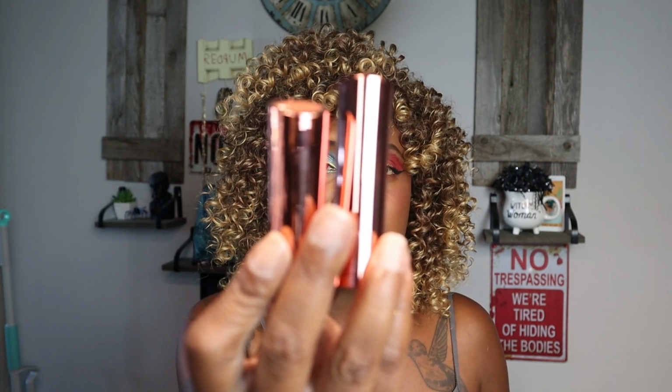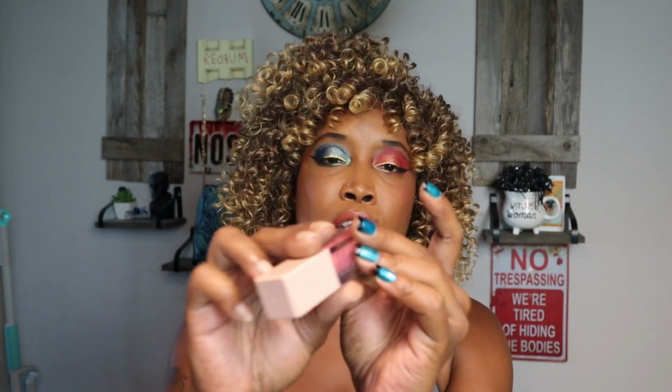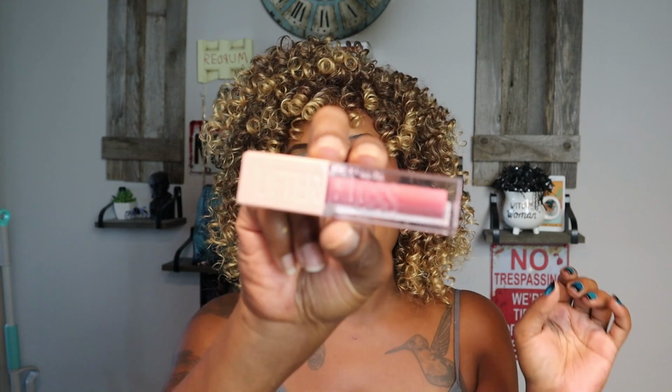So for the lips, I did my favorite combo. My current favorite combo right now is these two Makeup Revolution lipsticks. They are in Fling and Vampire. Fling is in the middle, Vampire is on the outer edges of my lip, and then I go in with the Lifter Gloss from Maybelline New York. I have mine in Petal. So that's what's on the lips, that's the party that we had going, and that's my face.